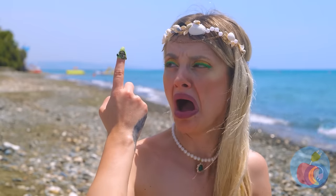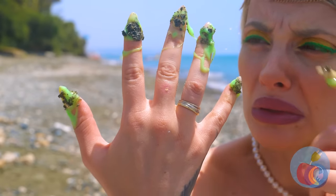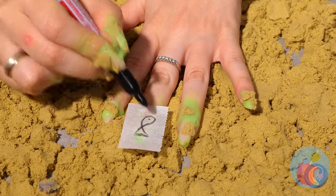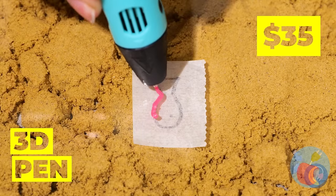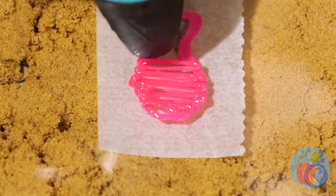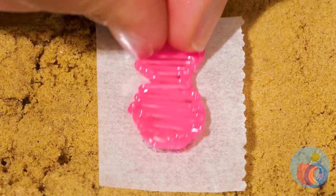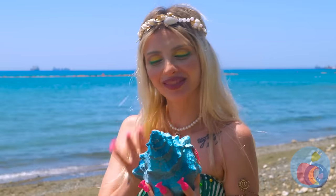Did you play in the algae again without me? Well, a manicure will fix you up. Take a paper square and draw a shape. Draw it a second time with a 3D pen. Just don't forget to fill in the outline. Now, just make one for each finger. Hey, hold on, the ocean's calling.